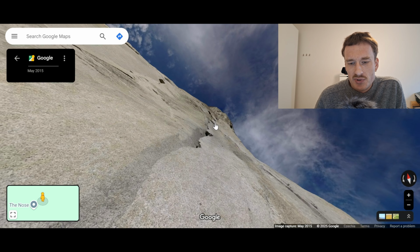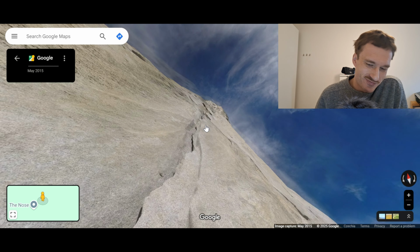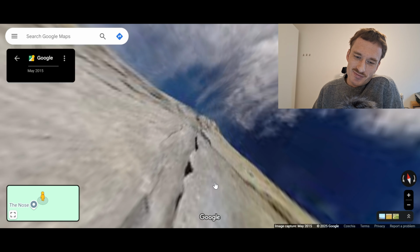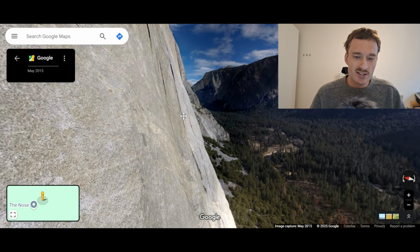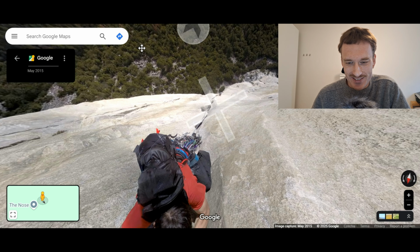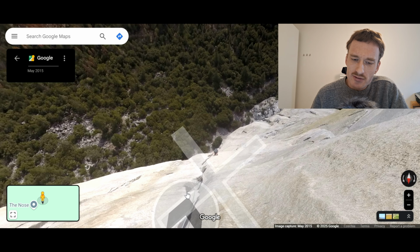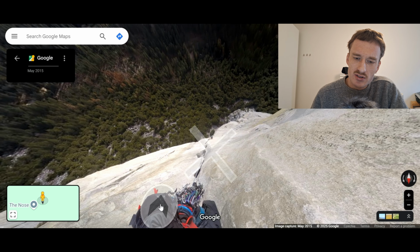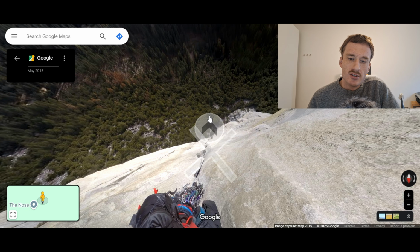So this is a street view like you've never had it before. We're actually going towards the sky, which is very cool. I get the physical sensation of height even here, you know. There's a fellow climber, so when he falls, this other guy will hold him with his weight, I think.